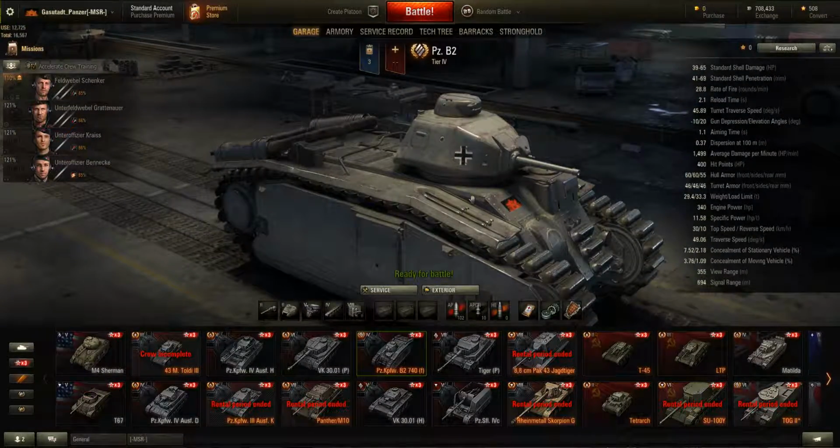Do I suggest it? Absolutely. I'd suggest it because if you're not fighting DW2s, Matildas, Valentines, you can literally wreck the opposition. If you get into a platoon with another player with this tank, or platoon up with someone in the game with this tank, you can seriously impact the outcome of a match, assuming the enemies you're facing do not have one, or a platoon.